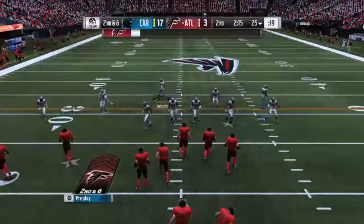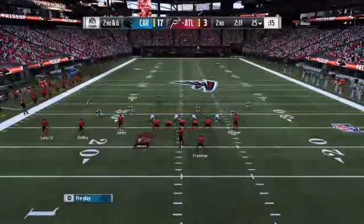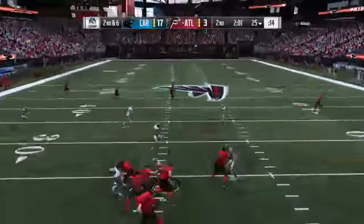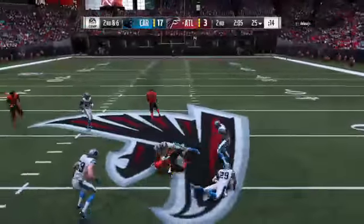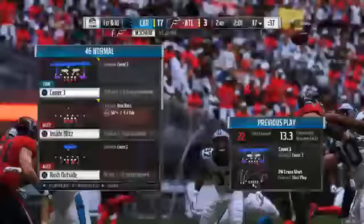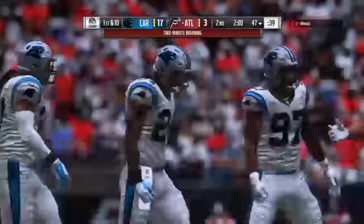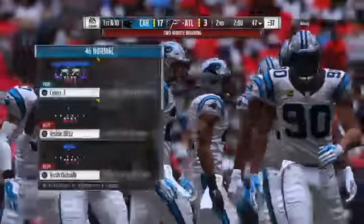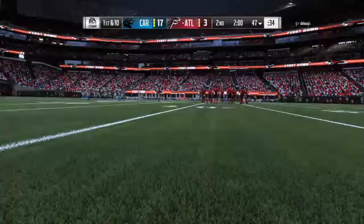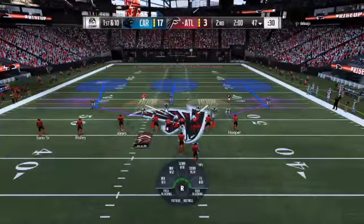Well, they don't need to run another play here before the 2-minute warning. Let's see if they do it anyway. First throw off the bench for the veteran Schaub. He completes it to Julio Jones. And they're going to get this one all the way out across the 45. A good pickup there at 22. 2 minutes to go here in the first half. We're back to Atlanta right after this timeout.